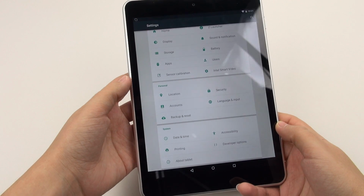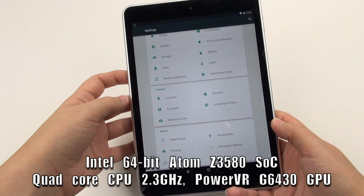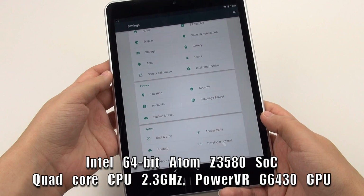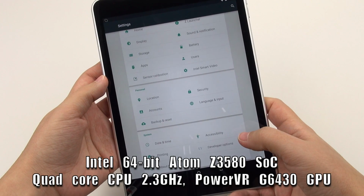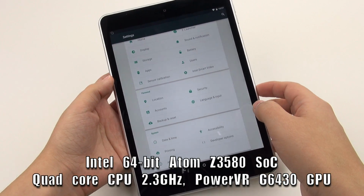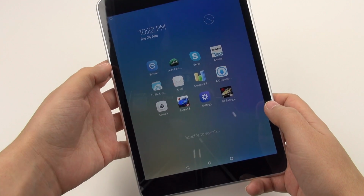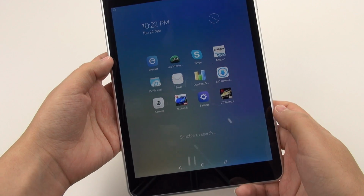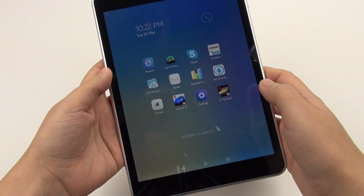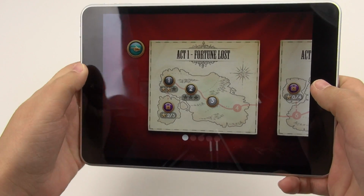So in terms of performance specifications, this is an Intel 64-bit Atom SoC Z3580. It's got 4 CPU cores clocked at 2.3 gigahertz. It's got a PowerVR G6430 GPU. This is the same GPU that was inside of the iPhone 5S, the iPad Mini 3, and the original iPad Air. So it's a last generation GPU, but it's still a good one. We've got 32 gigabytes of internal storage, and 2 gigabytes of RAM.